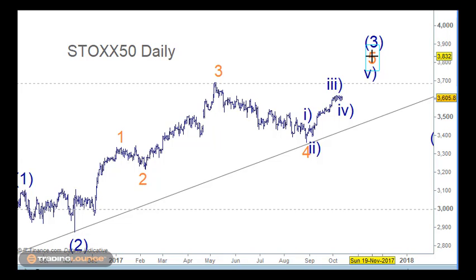European indices, and I want to start with the Stoxx50 here simply because we'd expect wave 5 here to make a new high above wave 3 here. As you can see, we're still a little way off from that, so we're still looking for a push up higher for this to complete here.